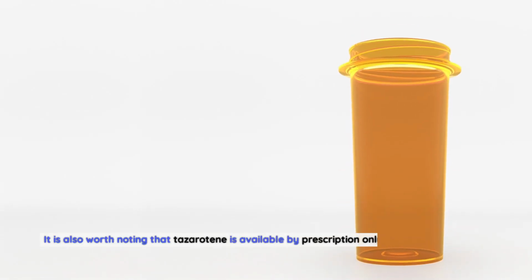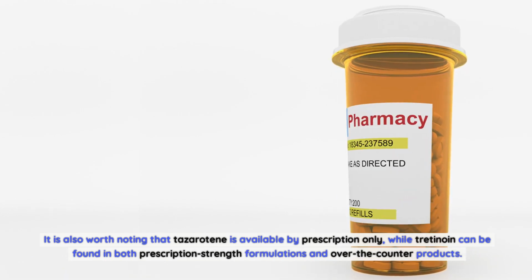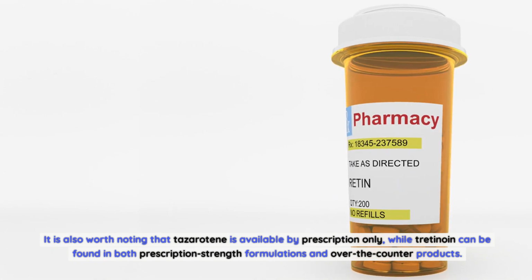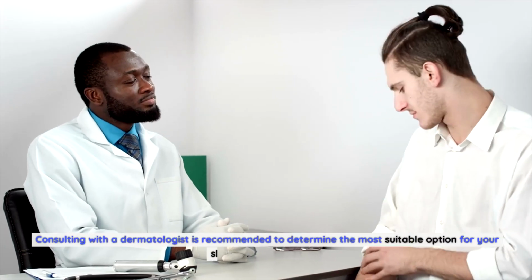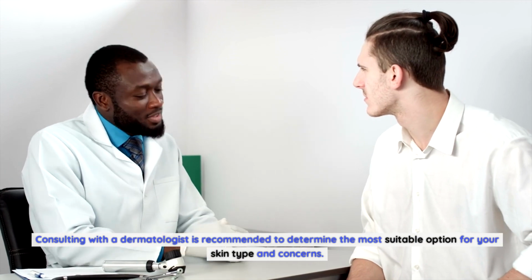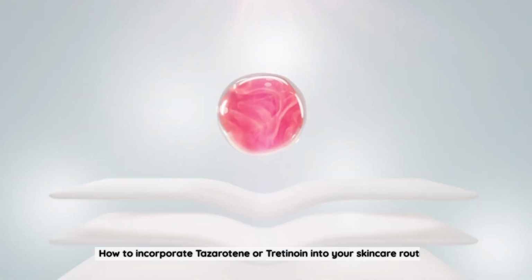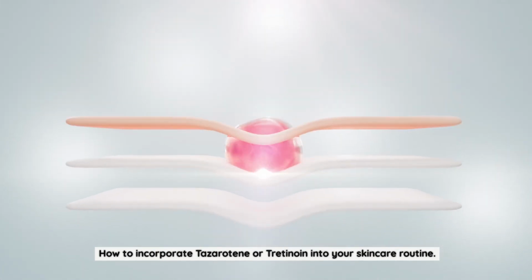It is also worth noting that Tazarotene is available by prescription only, while Tretinoin can be found in both prescription-strength formulations and over-the-counter products. Consulting with a dermatologist is recommended to determine the most suitable option for your skin type and concerns. How to incorporate Tazarotene or Tretinoin into your skincare routine.